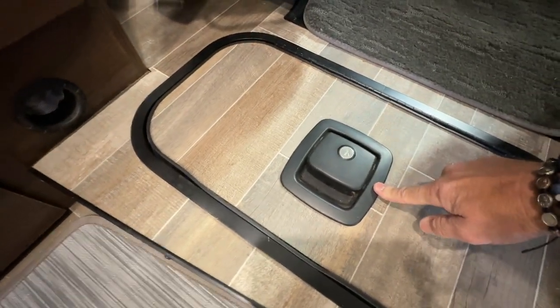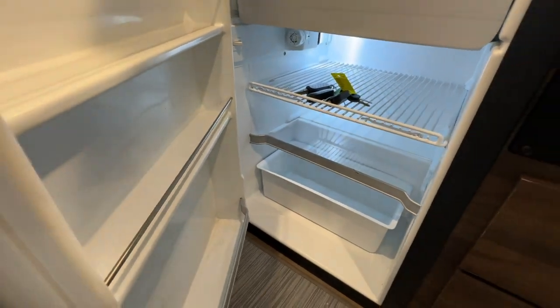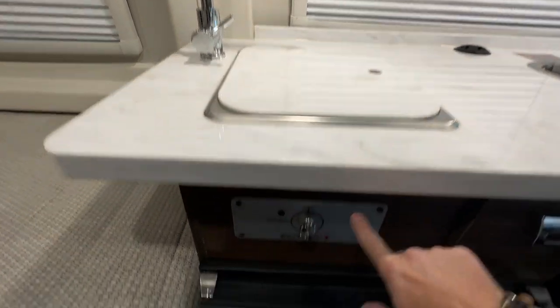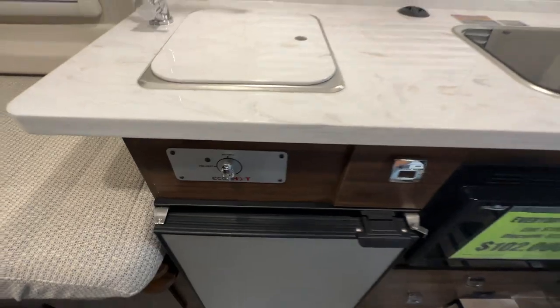Storage with a lock and key, pretty cool. And then you got the NovaCool fridge, which is always really great. From my experience, has been very durable. This is the EcoHot. This allows you to recirculate the water until hot water gets to the faucet. Recirculating meaning go back into the fresh water tank so you're not wasting water waiting for it to warm up.